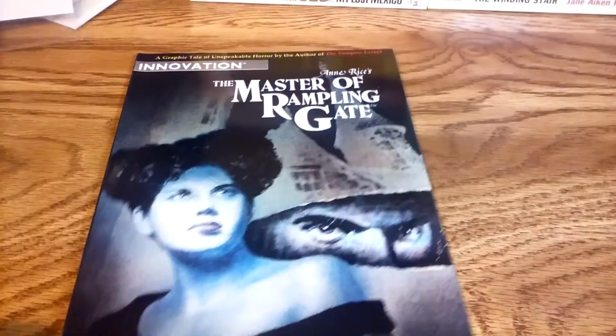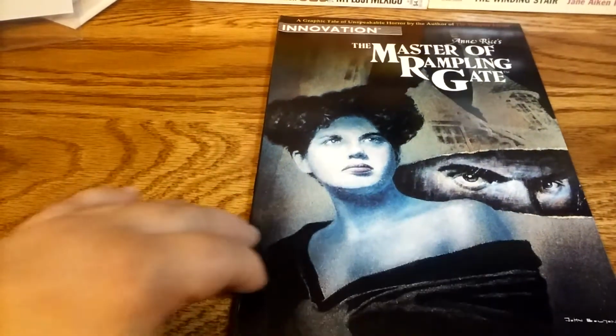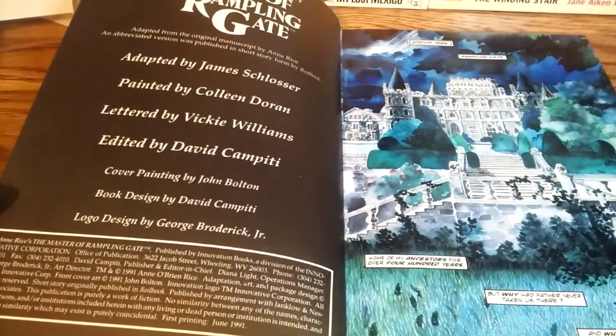Here, let me take it out of the bag. I didn't even have to look at my list to know that I didn't have this one. It's that prestige format that Dark Knight was in, a square-bound format, published by Innovation, who I always thought of as sort of a B-list independent company. But this one actually looks pretty good. I mean, it's comparable in production values with Marvel at that time.